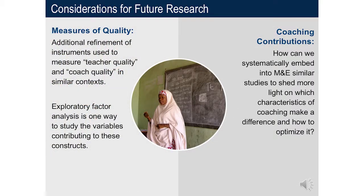Finally, this study was done on archival data, and we wanted to know what, if anything, we could learn from it. In the end, I think the data may have raised more questions than they answered, but we still think the exercise is valuable. Two areas of focus we see for further research include measures of quality. We'd really like to see additional refinement of the instruments used to measure teacher quality and coach quality in similar contexts. Exploratory factor analysis is one way to study the variables contributing to these constructs, and it would be really interesting to compare those results across contexts.